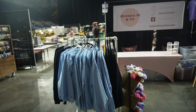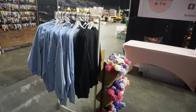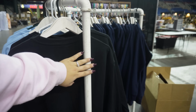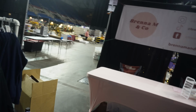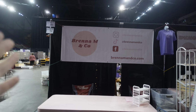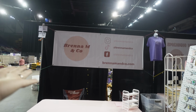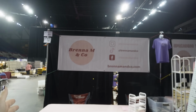Right here, we have one of the C racks with some crew necks on it. And then I put my crochet flowers right here, and I plan to print off or grab the sign. I think I left it at home. I'll put that right here so people know pricing and everything. And then we have our checkout stand as usual on the left side. And this was one of my very first banners I ever got for my business, and it's nice to have two old banners that are big ones for indoor shows.